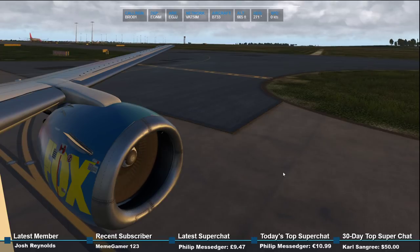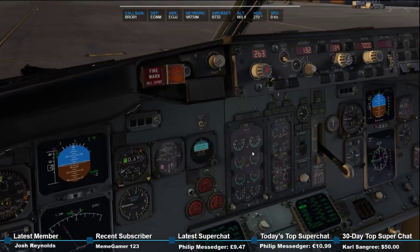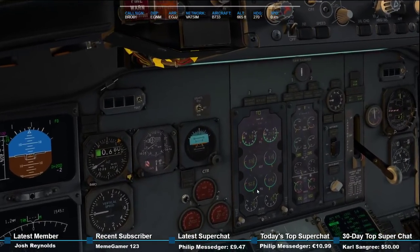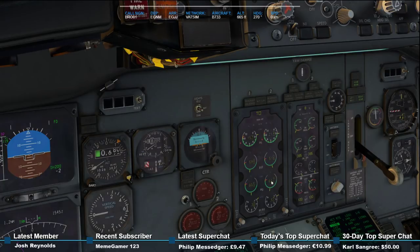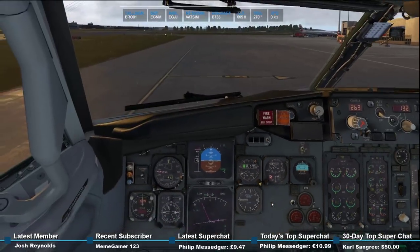It slowly disappears anyway, and it's just starting all nicely. There's starter cutouts, very early on the L300. N2s. There's N1, EGT, N2, fuel flow there. So yeah, I can hear someone chatting. Hopefully you can all hear that as well.